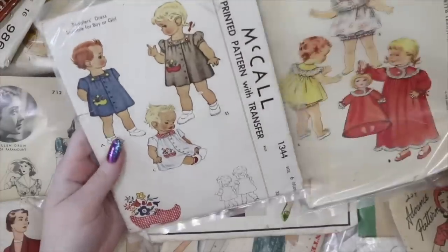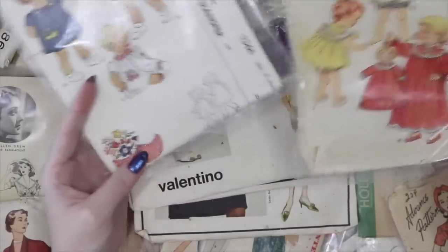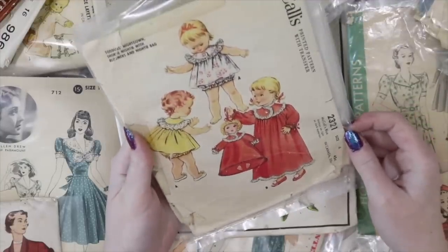More kids patterns. This is another McCall's one with a transfer. I'm assuming the transfer is the little shoe that you see there. And then this is another one printed with a transfer, but I'm not sure what the transfer is for with this one.